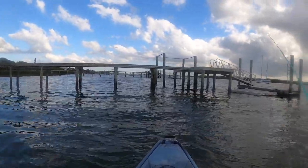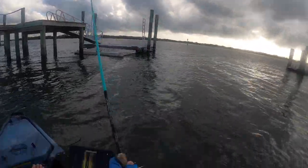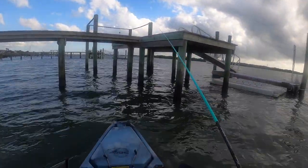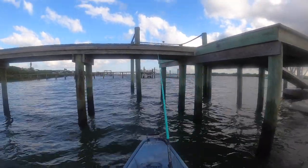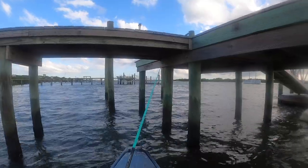It is a little chilly out. I'm sorry for the wind noise. I don't have a mic or anything like that, like one of the attachments. So it's gonna be kind of interesting here. But I did venture out to St. Augustine today. So we'll see what happens.